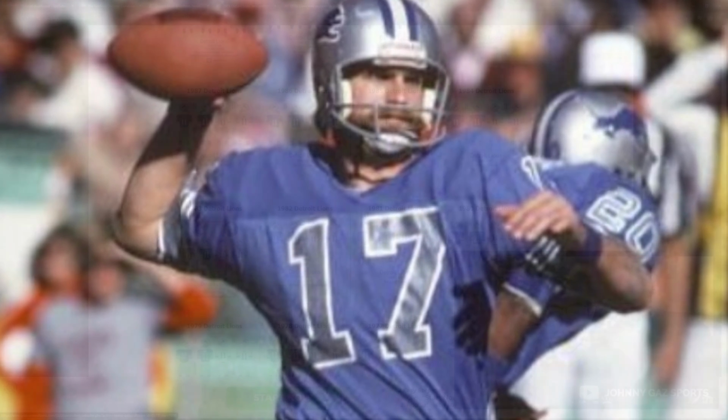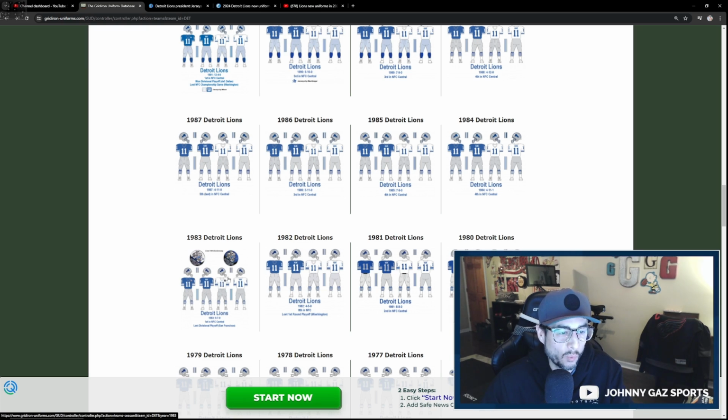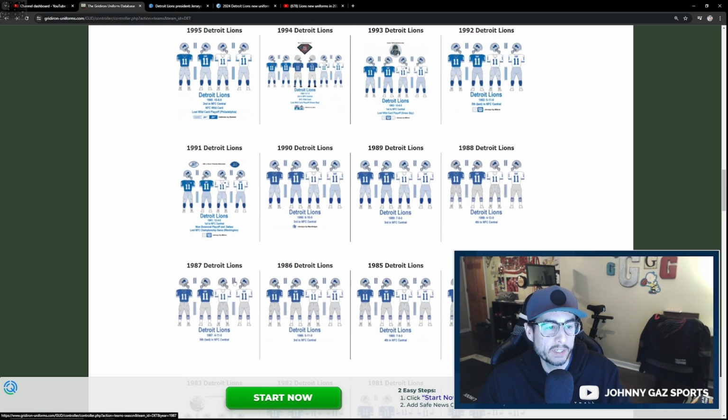Working our way up into the 80s, you start to see a little bit more of the outlining of the white on the blue jersey as well. The striping becomes a little bit more dominant. You see more patching and insignias being worked in throughout the years.